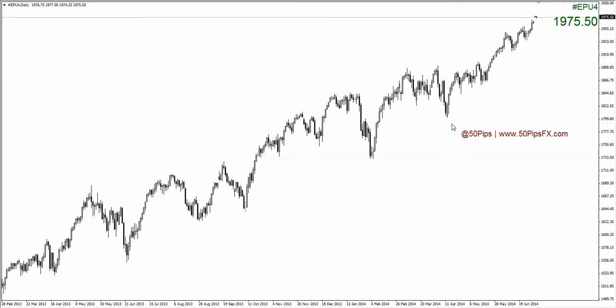But don't be too stubborn trying to catch the big high, right? The swing of your life short, because this could continue to stay stubborn more than a lot of people can remain solvent. Right here, what it looks like is that this final break above the 1900 is going to start to look like pretty solid support.